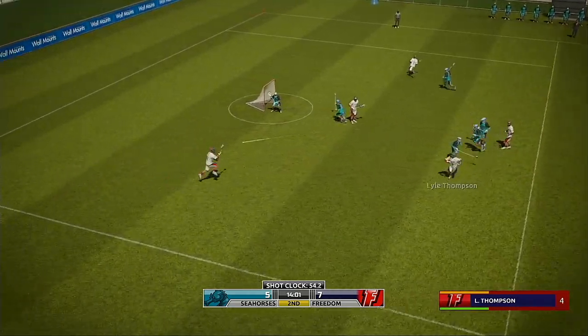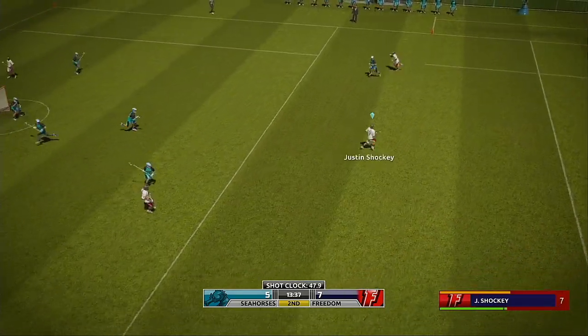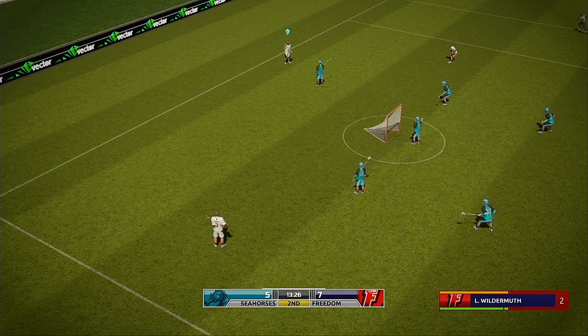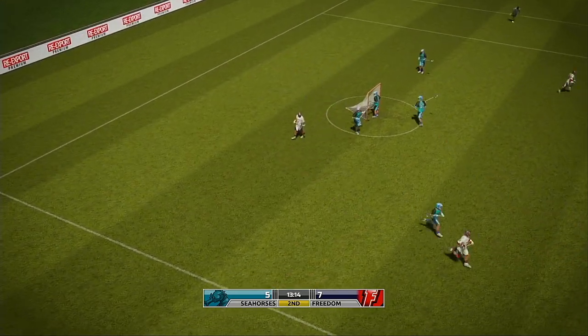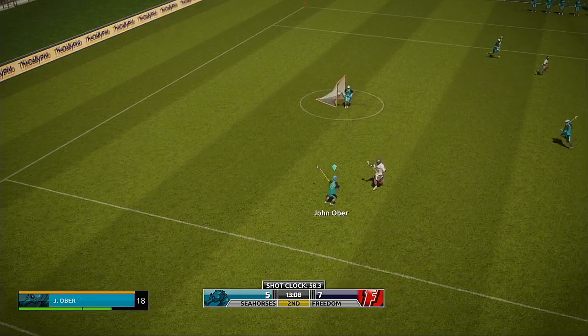Ball top center! Ball side right! Ball side left! Three. Shoots! And wide of the target. Ball side left! Lou. Referee not happy at all. Lou gets flagged, just taking things a little too far on that occasion.